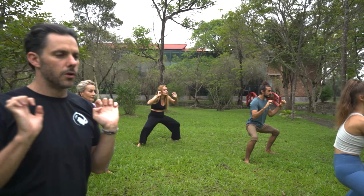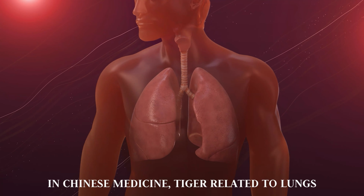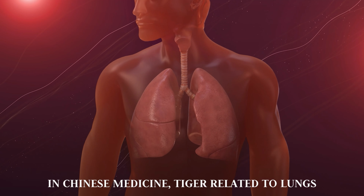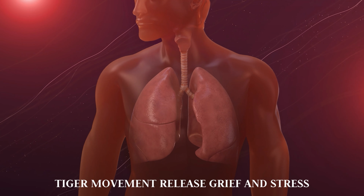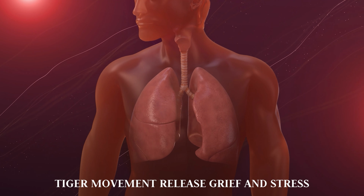And also tiger is working deeply on the lungs, and in Chinese medicine our lungs are associated with grief and stress. So with tiger we can also release this grief and stress and instead bring in joy and happiness. So let's get right into it. First, we will do the tiger while sitting on a chair.